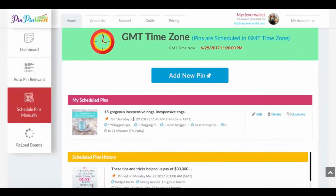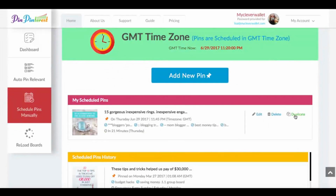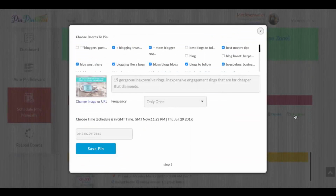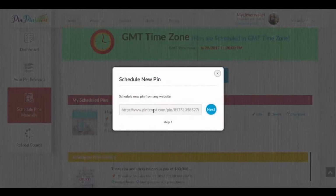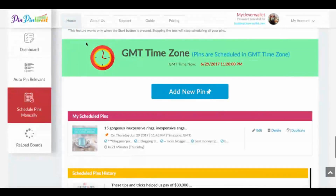So let's say I wanted to duplicate this pin, because all of the same boards are already selected. I could hit duplicate the pin, and I could just change the URL right there, maybe do a different pin, so that way I can schedule a little bit faster. That's just a little tip and trick I learned along the way. Okay, so that's how you schedule the pin.